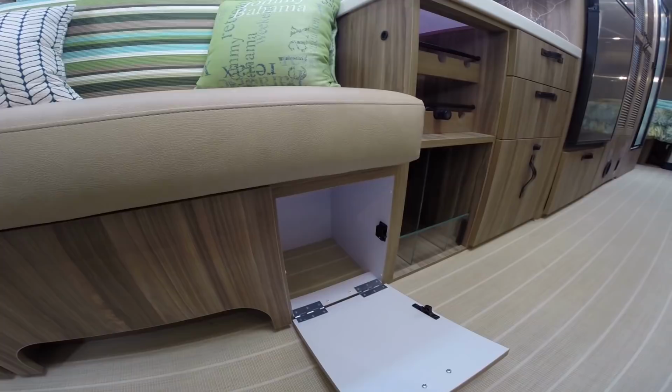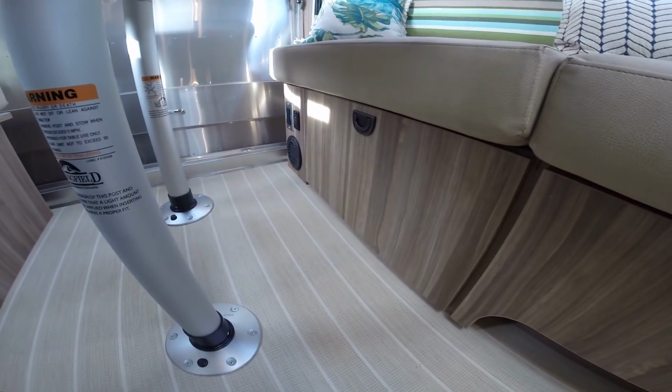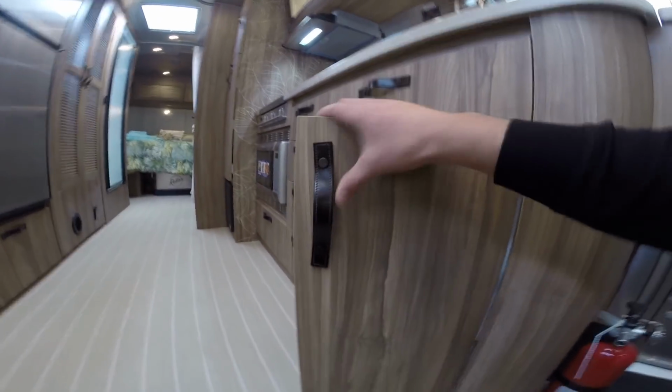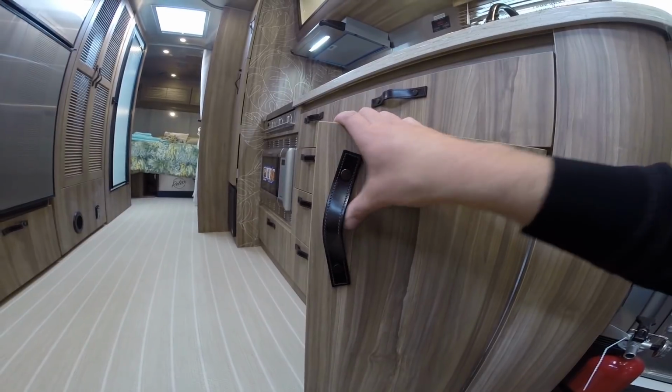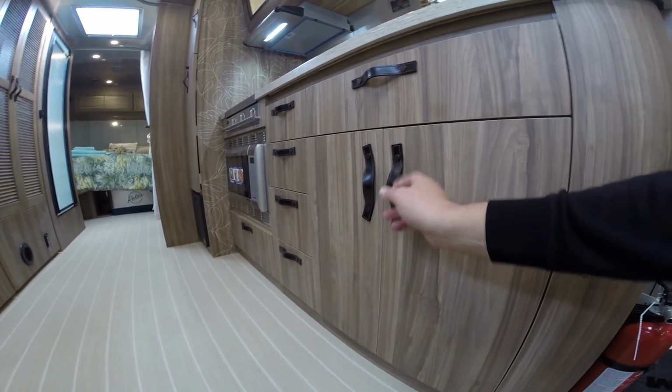There's another storage compartment. This cutout here is your furnace return, so that's where it's bringing air in to blow it out of the registers throughout the trailer. Little leather straps here. See how you can pull them in different angles? It really adds a little bit of rustic character to it.